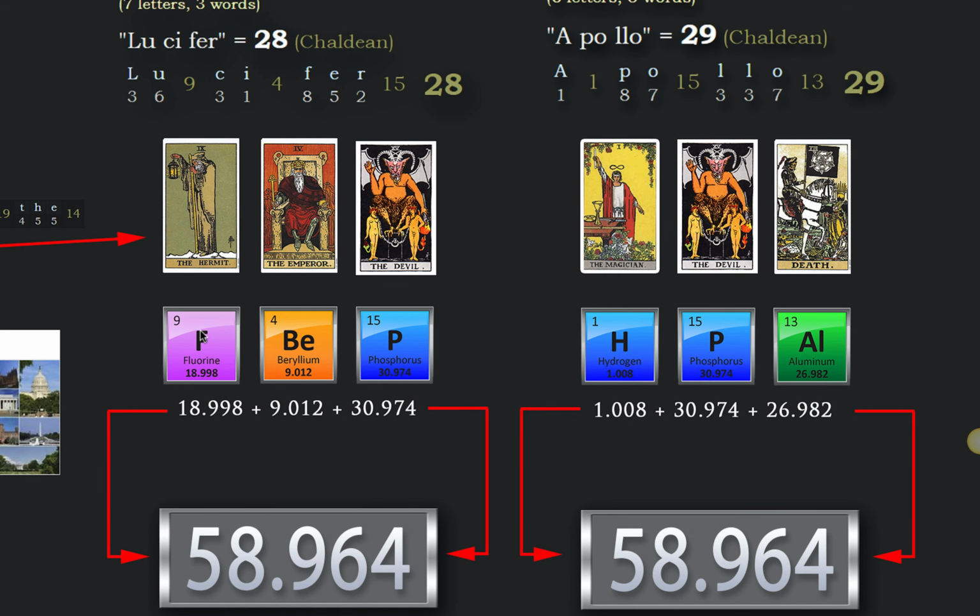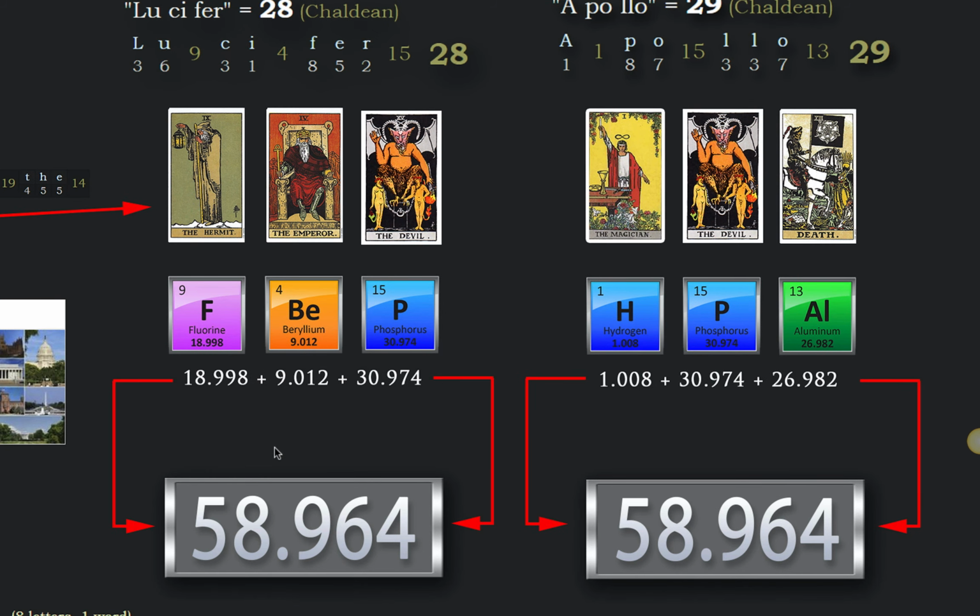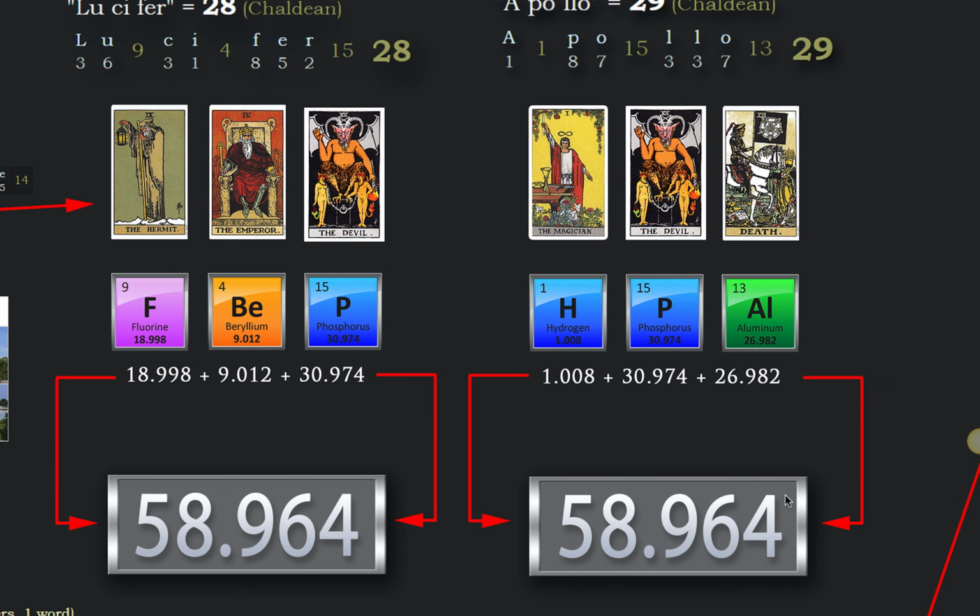The 9th element is fluorine, the 4th element is beryllium, and the 15th element is phosphorus. And when we add these atomic weights together, we get the number 58.964. And I'm just going to jump ahead here. Look exactly what matches the same atomic weights, using different numbers, by the way, using different elements, using different cards, but having the same exact outcome.